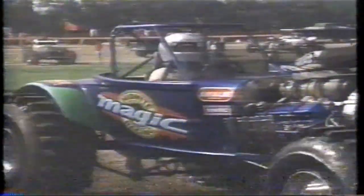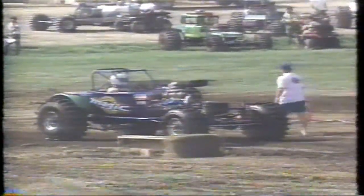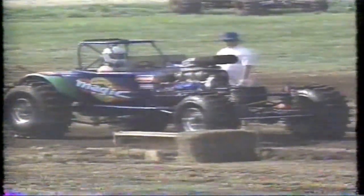Meanwhile, Darren Tibbetts comes out in a supercharged Chevrolet version of a 27 Ford Roadster, trying to pick out a good lane. As all the drivers now know, the track has been reworked. There are good grooves and bad grooves out there, and everybody's looking for their groove, what'll work for them. All these vehicles are not the same width, so not everybody can run in the lane of the guy in front of them.